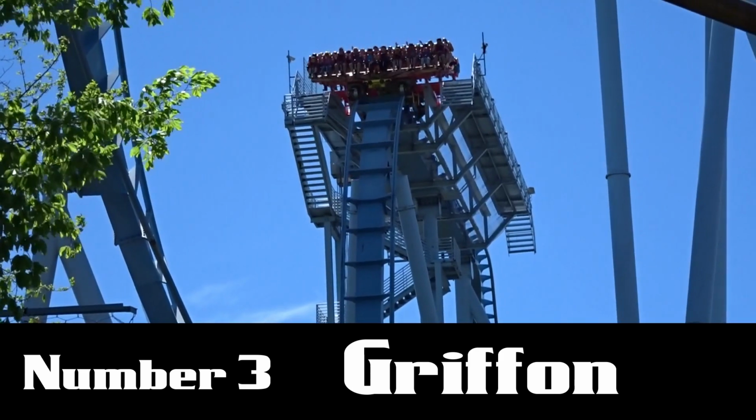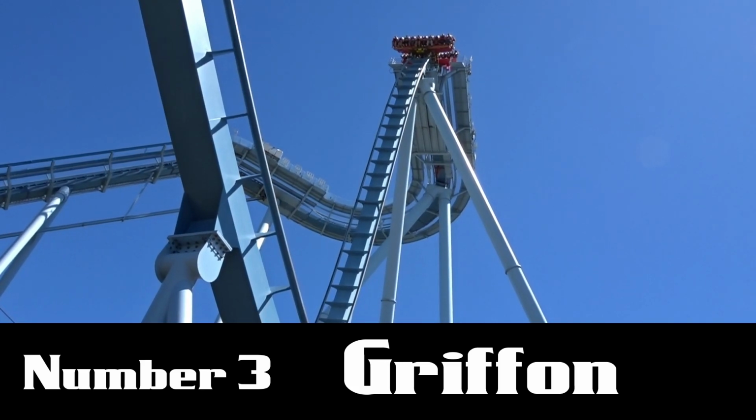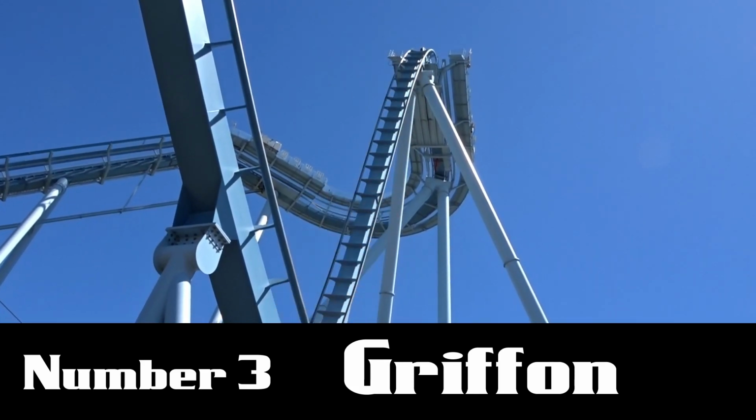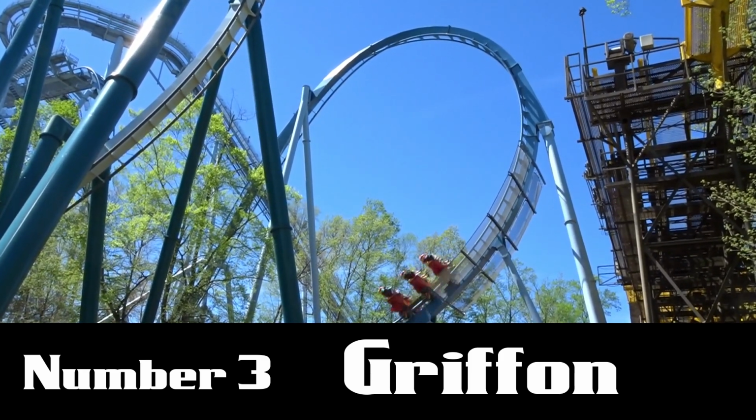I do prefer the second drop off the mid-course to the first drop, which sounds kind of weird because the first drop is steeper and bigger, but I do prefer the smaller drop because you are carrying a little bit of speed into it, and if you're in the back row, then you absolutely get flung out of your seat.